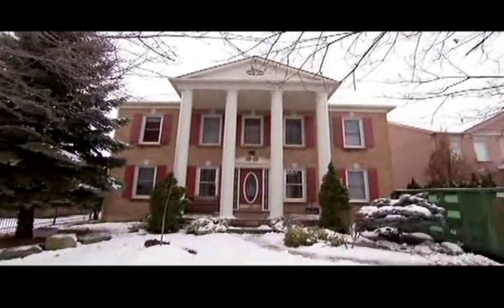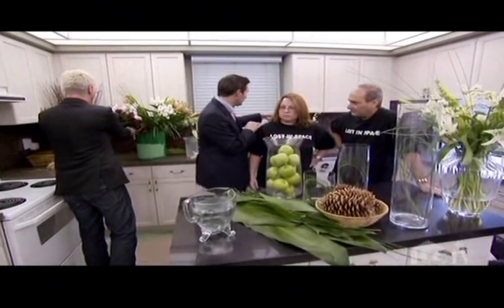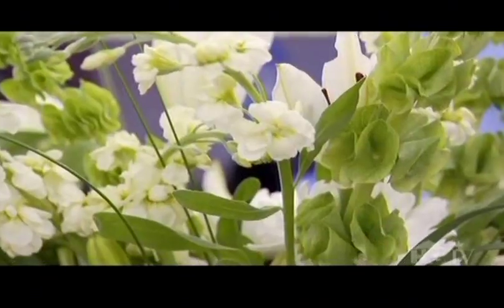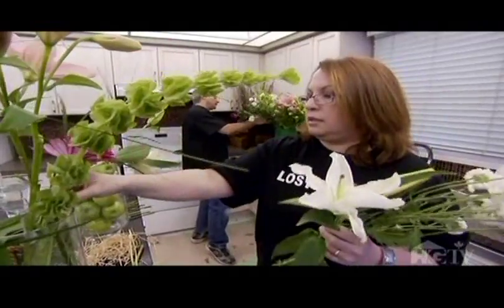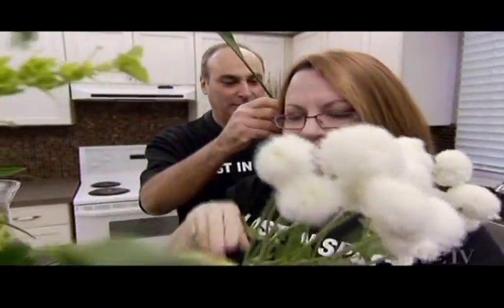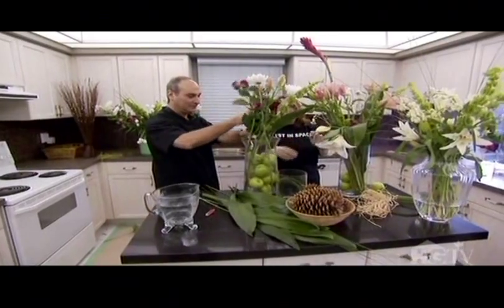As promised, Colin and Justin are about to show Sid and Roberta how to add a last touch of timeless grandeur to their new hallway. But first, they want to see what floral delights they come up with on their own. Oh, thank you. Oh, this looks like a mess. To be honest? Yeah. That's terrible.